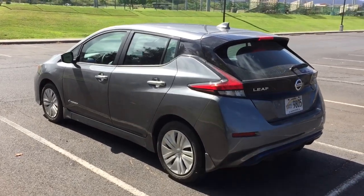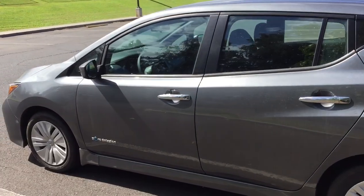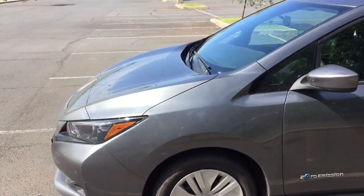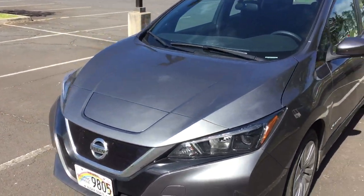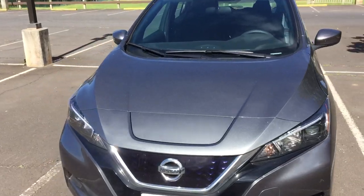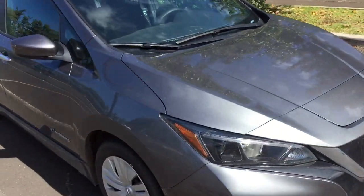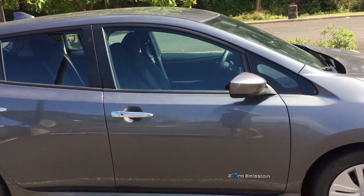Alright, so I'm going to do a quick little video on the 2018 Nissan Leaf. Obviously this is 1 year later than everybody cared to see the review, but I never had access to one. This is the only electric car I have ever driven besides my own, and I must say I really like my car, but this car is so much nicer.